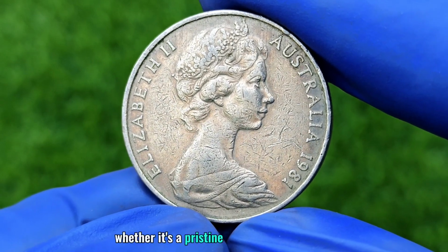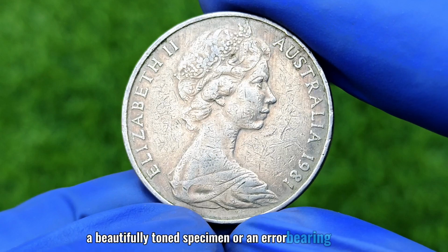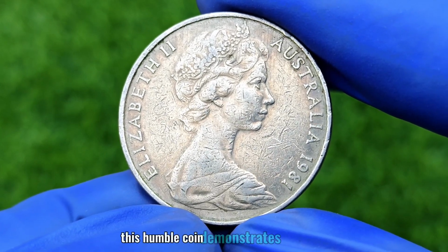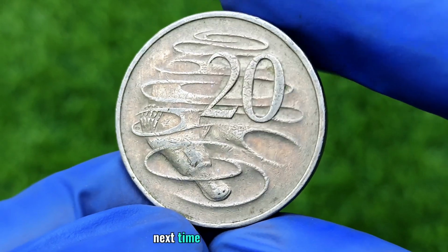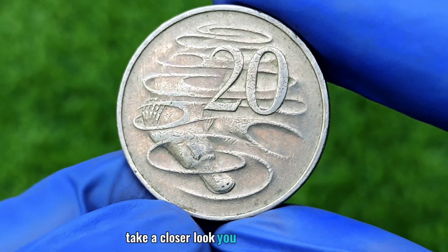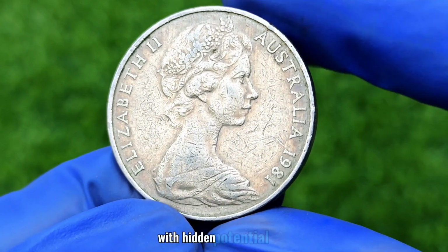The 1981 20-cent coin perfectly illustrates how even mass-produced modern coins can become collectible treasures. Whether it's a pristine uncirculated example, a beautifully toned specimen, or an error-bearing oddity, this humble coin demonstrates that value often lies in the eye of the beholder. Next time you encounter one, take a closer look. You might be holding a small piece of Australian numismatic history with hidden potential.